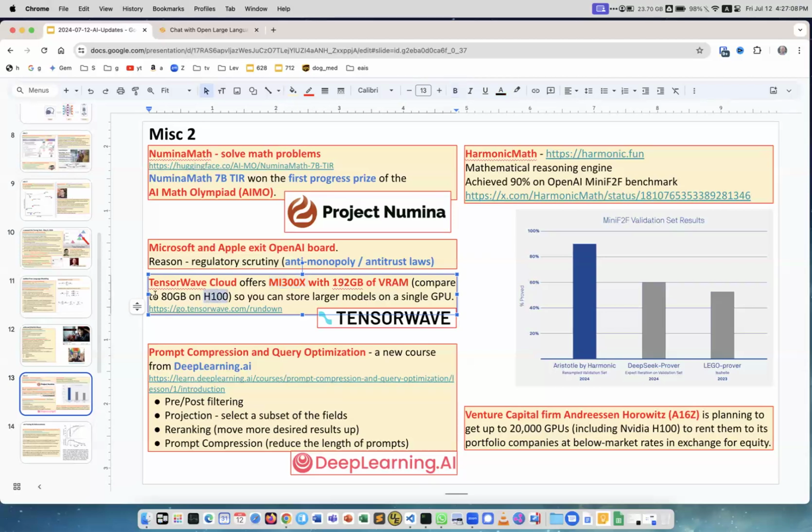H100 from NVIDIA has only 80 gigabytes. So here you have much more on one chip. That means that you can fit a much bigger model on just one chip, which means fast execution and so on. So this is a very interesting cloud.